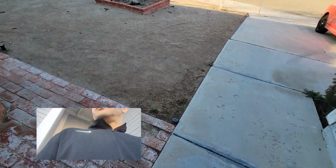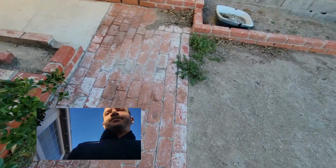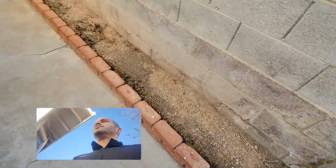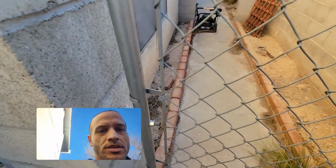Let's see here. I'm going to check the backyard, see if I could access through the side of the house. Okay, we got a lock.